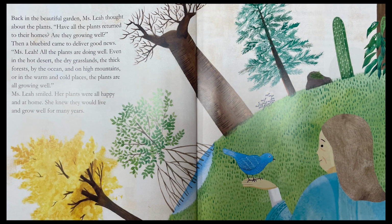Back in the beautiful garden, Ms. Leia thought about the plants. Have all the plants returned to their homes? Are they growing well? Then a bluebird came to deliver good news.